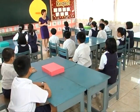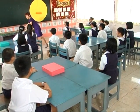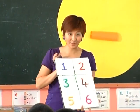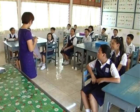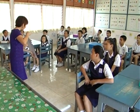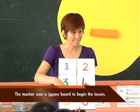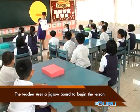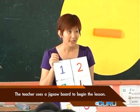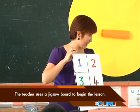Okay, today we are going to learn a new sound. Before that, we are going to play a guessing game. This is a blackboard. Now, there are number cards on it. Can you see? Number 1, 2, 3, 4, 5, and 6. Behind the number cards, there is a hidden picture. Now your goal is to guess the hidden picture behind it.